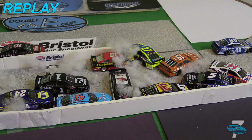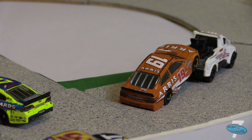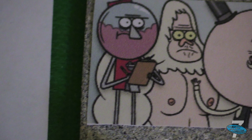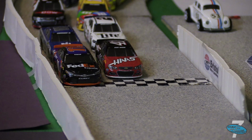Bowyer nowhere to go. Johnson's able to slip through. Biffle able to get by as well. And a tough break in points for a lot of these guys. Carl Edwards was our points leader coming in, and this will definitely not help him. And yeah, that basically sums up all of our reactions to that wreck, as about half the field is now out of the race, but everyone else is going to be ready to restart here on lap number 12.